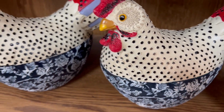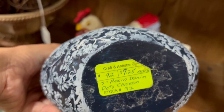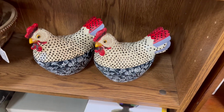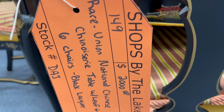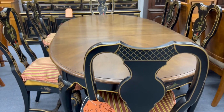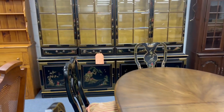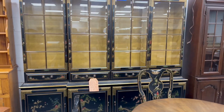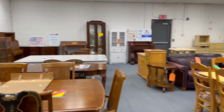Here is a perfect accent for a French country style tablescape or even vignette. I think you can style this with farmhouse as well. It's pretty. Chinoiserie. You know that this is a chinoiserie table, right? Guys, look at this. It's huge.